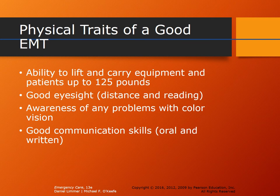Moving forward. Physical traits. What are some physical traits that we look for in EMTs? First and foremost, the ability to lift and carry equipment is huge. Our equipment is not weight compliant when it comes to being the lightest piece of equipment in the world. It's not like we're setting up for a backpacking trip. We are frequently asked to take in 40, 50 pounds of equipment on top of the fact that we have a 165 to 185 pound gurney, depending on where you work. With all of that, we also need to be reliably able to move at least 125 pounds.